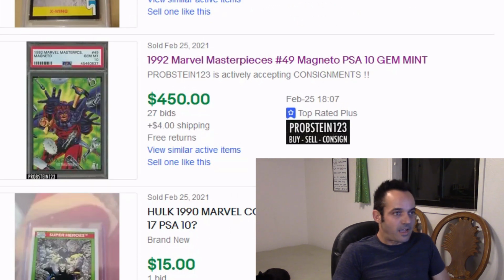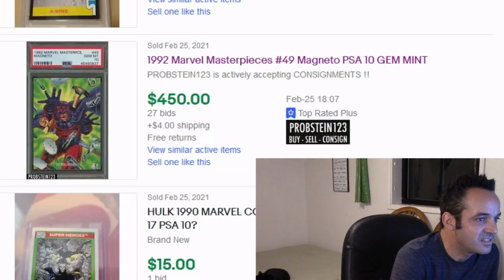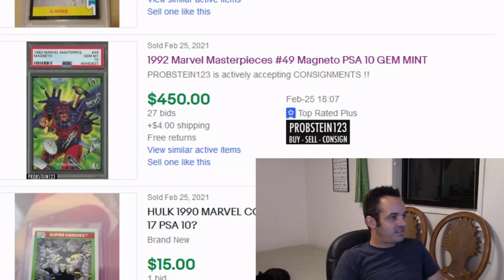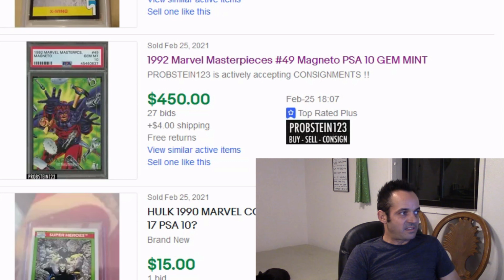So after that, you got this Magneto here. I always really like this picture right here. It's really funny. He's like throwing hammers and all these tools. And oh, geez, this is funny. 27 bids, $450 for a PSA 10 Magneto from Marvel Masterpieces, 1992. So that is pretty cool. Pretty cool. I have that card.